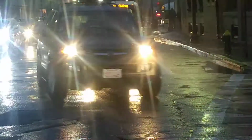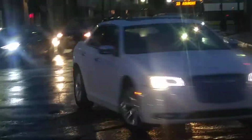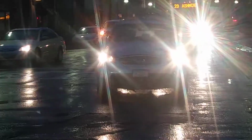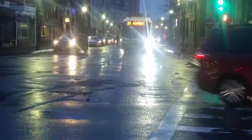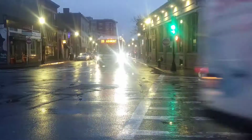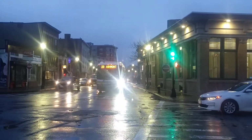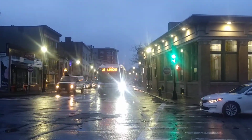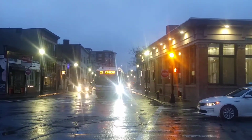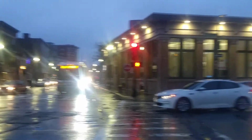That car just cut that bus off. Bring this back a little bit so you can get a better view. One of the bus's headlights is burning out. You can tell it's an LED bulb by the way it's powering up and dying, so it could be a power source problem.